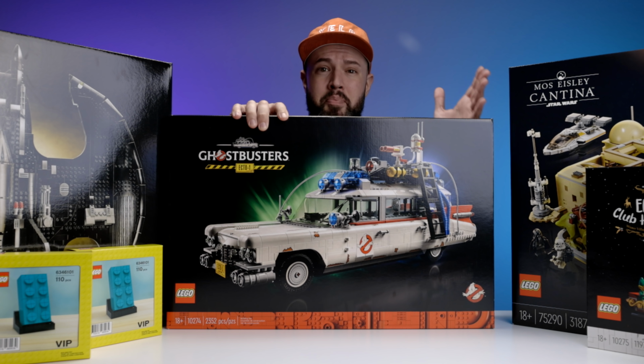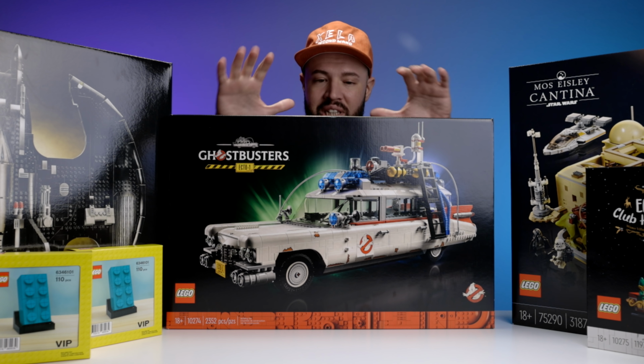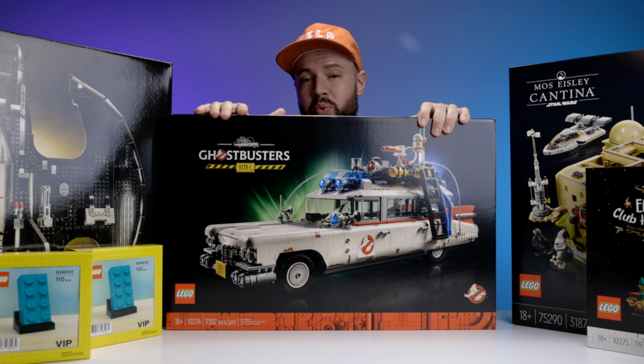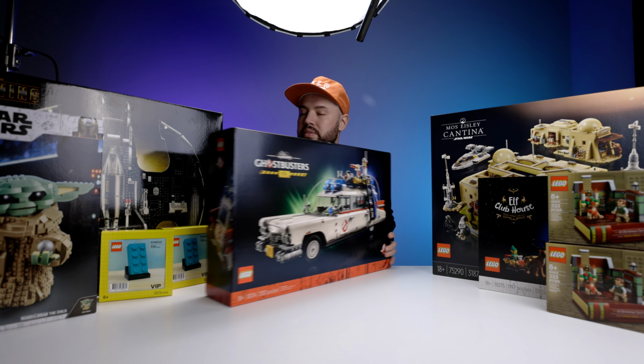Right when it launched, people were talking about how it's going to be sold out. I was holding on to that double VIP weekend, and I was glad that the LEGO store down next to the Galleria had them. Thank you so much. Alright, where are we going to put this?